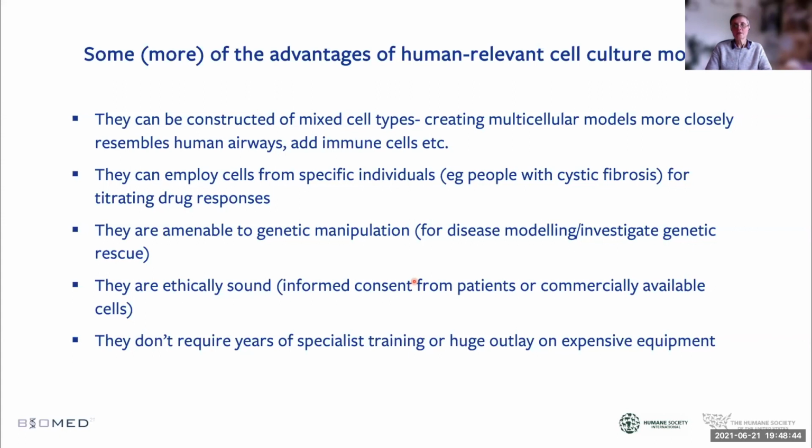Our cultures are amenable to genetic manipulation as well. So we hear a lot about CRISPR-Cas9 in animals. We can use it here as well. Don't worry, you don't have to discard your CRISPR-Cas9 if you want to use in vitro models. We can still do it here.